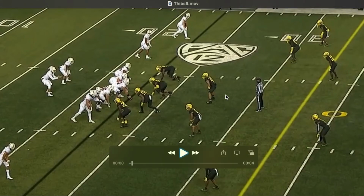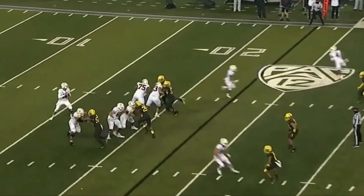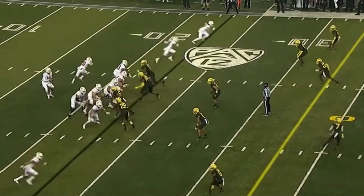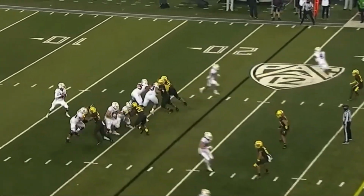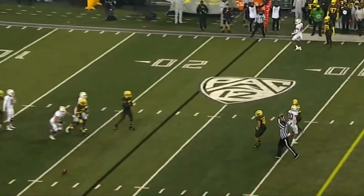At the top of the screen right here, he's going to rush, and he doesn't win. And instead of giving up, he works his way and is able to knock down that ball. Even when he's not able to beat his defender, he still has found a way to get in there and make a play to help his team out.